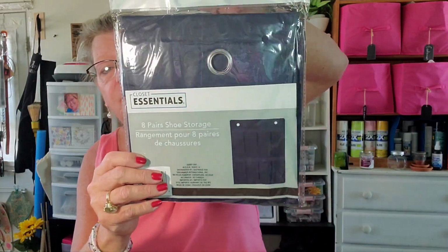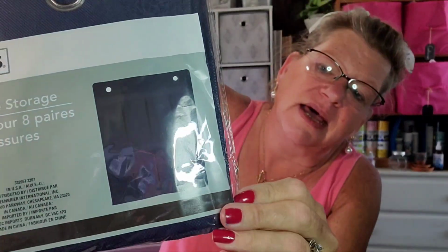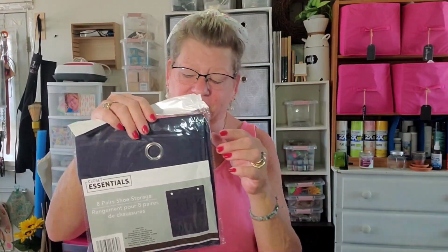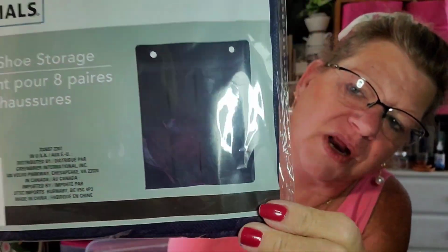So I bought myself another one just to replace it for the cruise, because see all the pockets? It holds 8 pairs of shoes, and it comes with these hooks to hook it. And I'm gonna hook it over the door when I go on a cruise. I'm gonna hook this over the bathroom door with magnet hooks, and it's gonna hold all my toiletries. So I'm gonna pack all my toiletries right in it, and when I get there on the ship, unpack and put that right on the bathroom door.